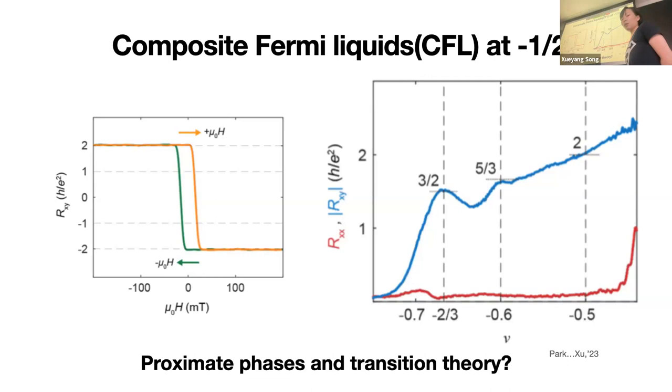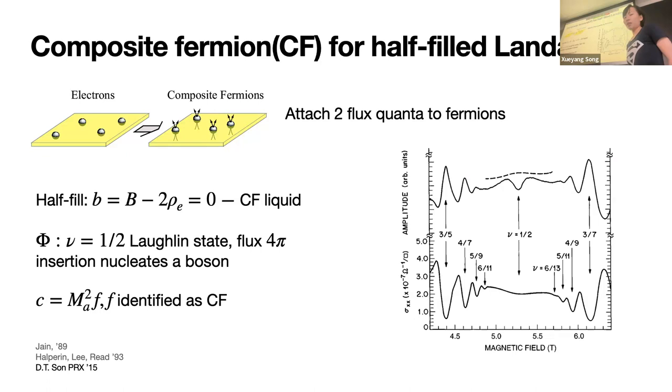The resistivity, rather than reaching a plateau, as in the gapped fractional quantum Hall phase, varies linearly with the filling. So this is an indication of a composite Fermi liquid state. Again, we ask what are the possible proximate phases and the phase transition theory out of the composite Fermi liquid state. In the 2D electron gas, the very pristine setting for observing fractional quantum Hall states, people also observe the exceptional metallic state at 1/2.